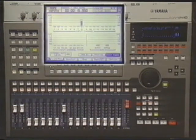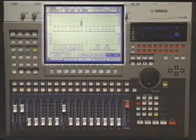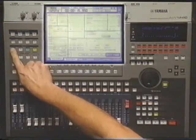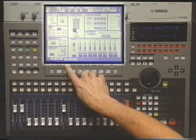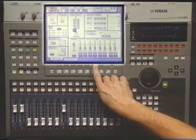Play the instrument and watch the levels. If it clips, lower the gain control. Next, we'll assign the signal to a bus, routing it to a track in the recorder. Let's use the View function to make our changes. Press View, then F1. This screen shows the status of all mix parameters for the selected channel.